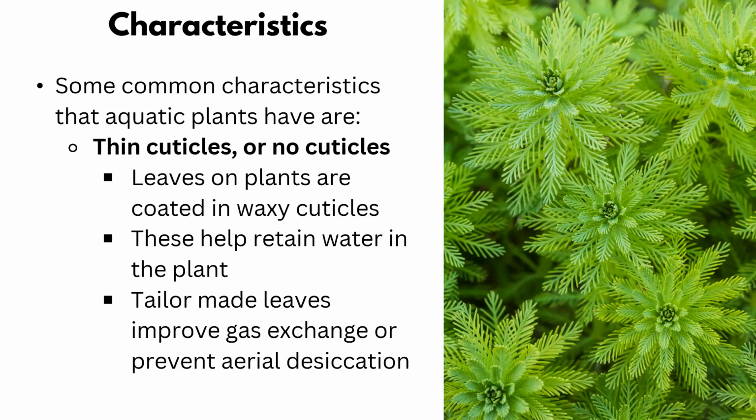But overall, it's the outer layer of these plants, and it can cover the leaves, the fruits, the flowers, and sometimes the non-woody stems. It protects against chemicals, extreme temperatures, and UV rays. Aquatic plants that are fully submerged don't need these in the water because there's no point, they're always going to be in the water. And then they have tailor-made leaves to improve gas exchange. Basically, they just don't want the plant to desiccate or dry out in the air, but aquatic plants don't have to worry about that.